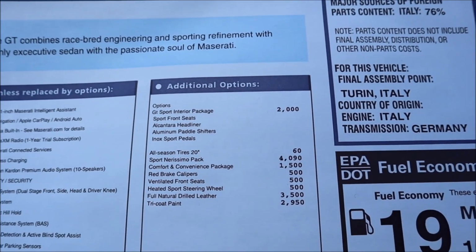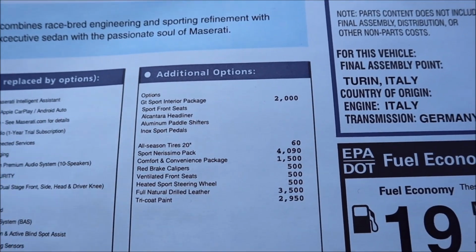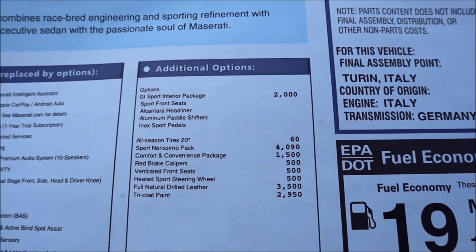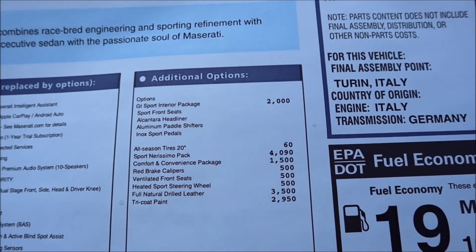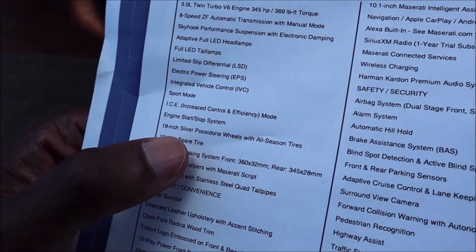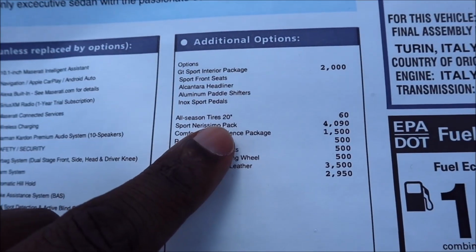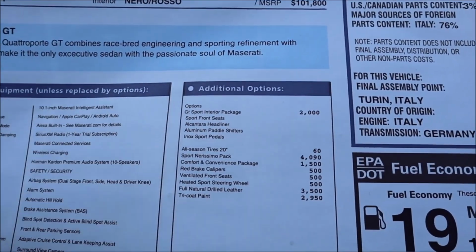for that Bianco Alpi. Now the Nerissimo pack changes things, but it also gives you those 20-inch wheels, the Perseo dark wheels, which is why it's so expensive. But, you know, along with blacking out everything and changing the body color of the door handles and the trims and all that, those wheels are included. That's why it's so expensive, because standard, you get 19-inch silver Polis wheels. So you guys can see it there. So again, with the Nerissimo pack, you get the 20-inch wheels and the 20-inch tires, obviously, for $60. So just to break that down for you guys.